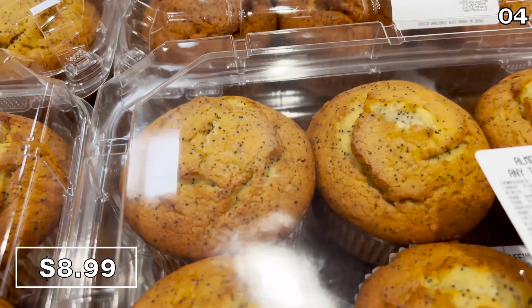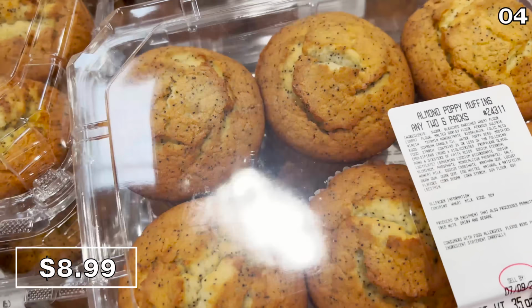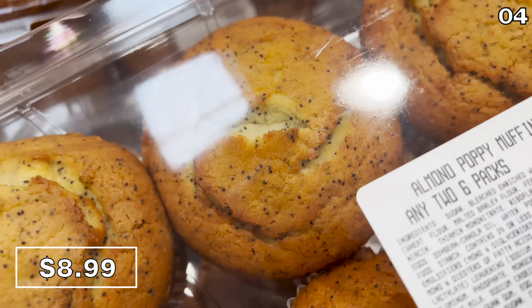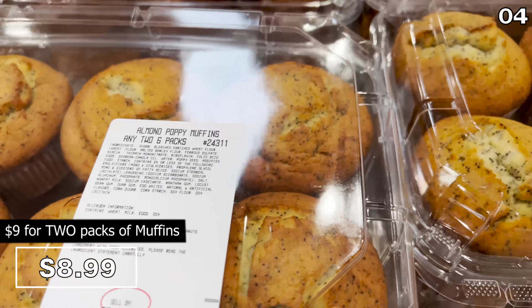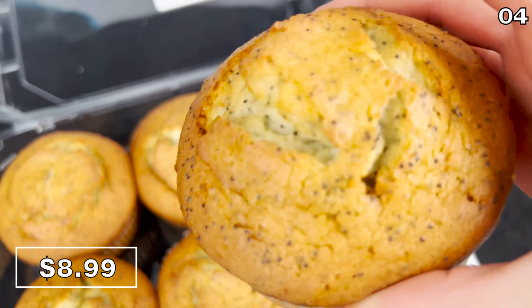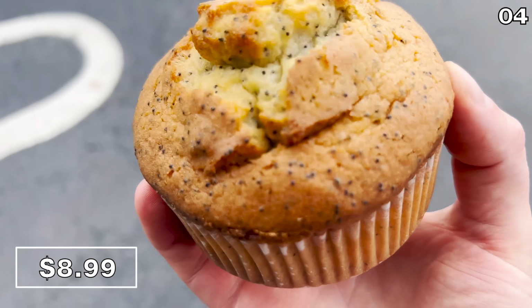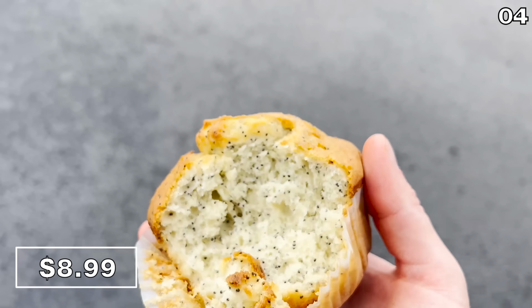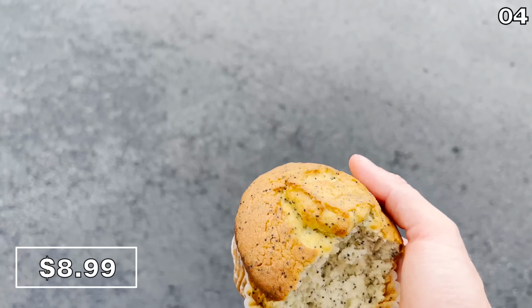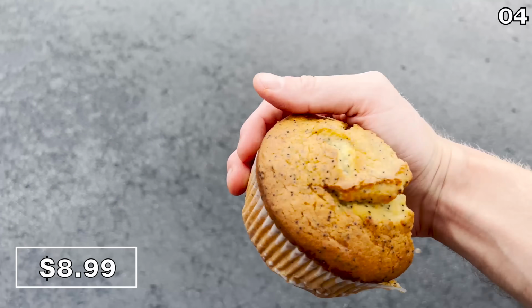For something a little bit more light, I was blown away by the simplicity and the airy decadence of this 6-pack of almond poppy muffins for $9. These muffins taste like a better version of what our neighbor brought over a few weeks ago that my wife nearly choked on. Anyhow, they're great neighbors, very generous people, maybe below average bakers, but as a family, we found these muffins somewhat nostalgic in an unpleasant way.